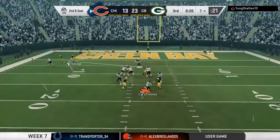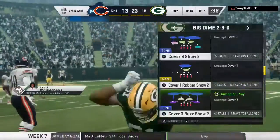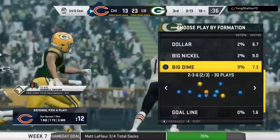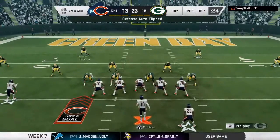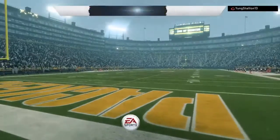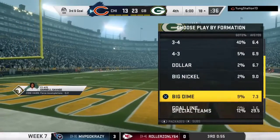Trubisky to throw again. Packer pressure, and down he goes. Preston Smith comes in for the sack. And this should be the final play before the quarter ends. And that is going to do it for this 3rd quarter of action. And that'll do it for the end of the 2nd quarter.